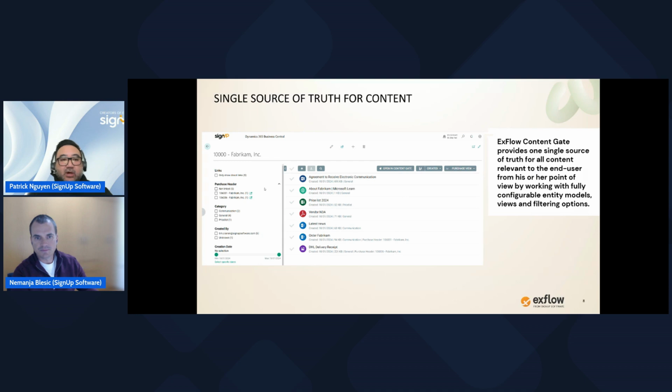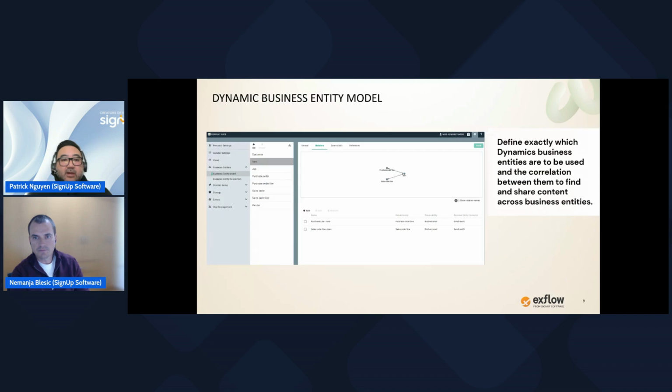Here's an example of a vendor, a sample vendor within Dynamics 365 Business Central, organization called Fabrikam. You could see documents under the vendor card. All the documents are related to this vendor, as an example, right? Really easy, one single place where you could view all your documents as it relates to the vendor, but then we also link to the different transactions as well.